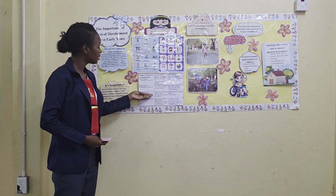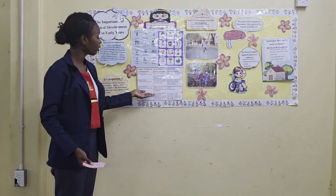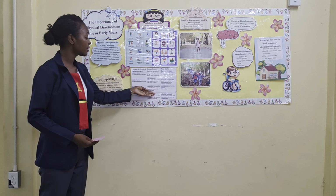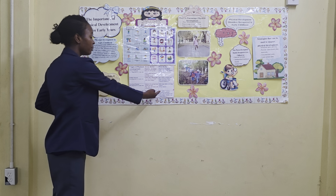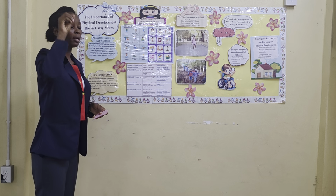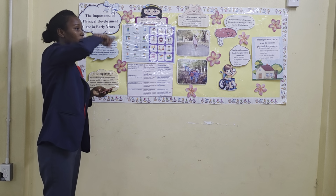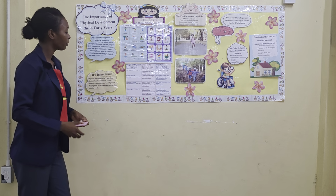Preschool physical development, ages 4 to 5 years old. Him or her will be able to balance on one foot and pedal tricycles, hop, skip, and climb with coordination. Fine motor, write basic letters, A uppercase, A lowercase, draw shapes, triangle, you tell them one down, go across and come up, and pull up their zipper.